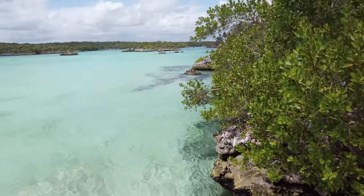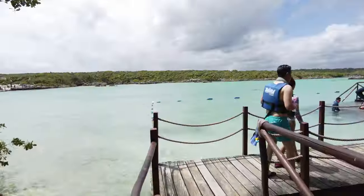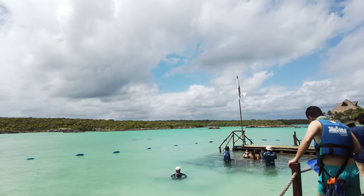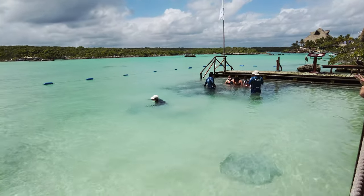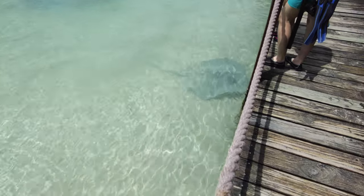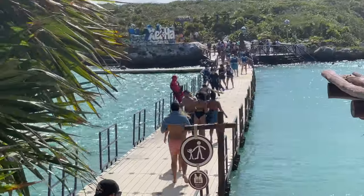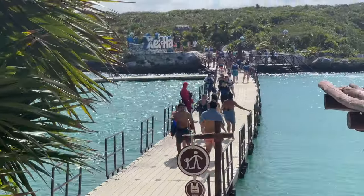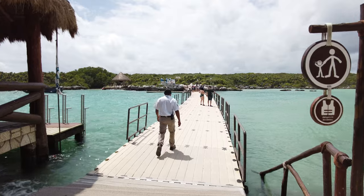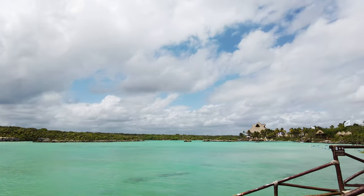Nice. Wonderful. We're gonna go across that floating bridge over there. Let's do it. See the sandbar? Oh, they got a stingray. A couple stingrays. Oh man, let's try out this floating bridge here. Oh, this is real interesting.